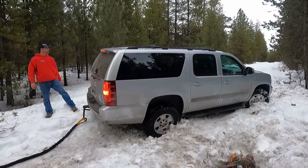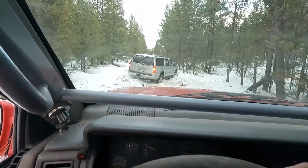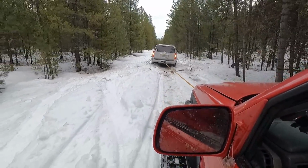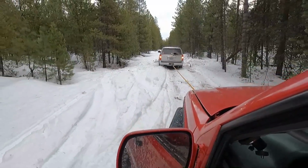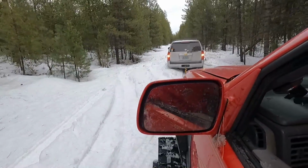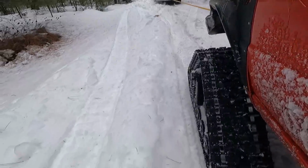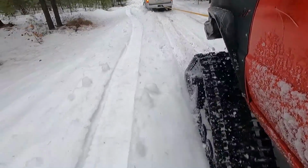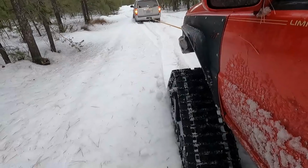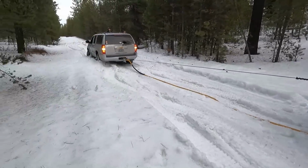First, keep it on the road, and don't run over the rope. Okay, so now I should be able to pull his back end into these ruts a little bit, and then we all just back down the road. It's too icy. Okay, apparently I need a little more tension in that track, so I'm just going to use the winch.